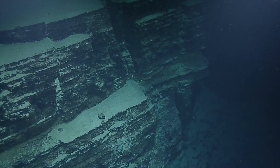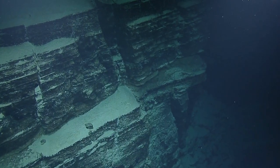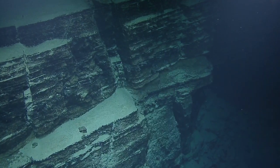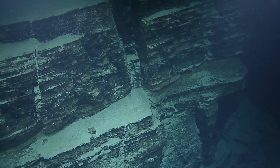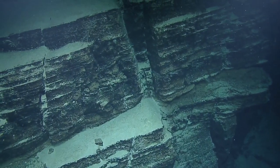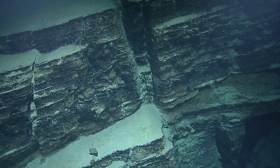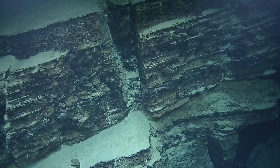What's the layered wall face? Or sheet flow? I don't know how to describe these. These look almost so perfect. It's shocking that it could be volcanic. I've never seen a feature like this. Is it volcanic? It definitely is, though, right? Look at the layers.